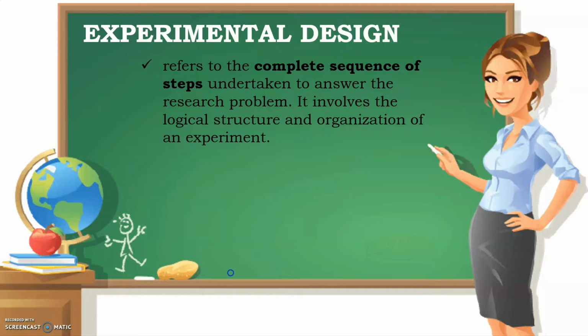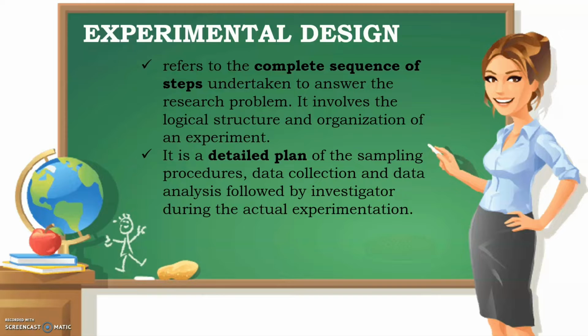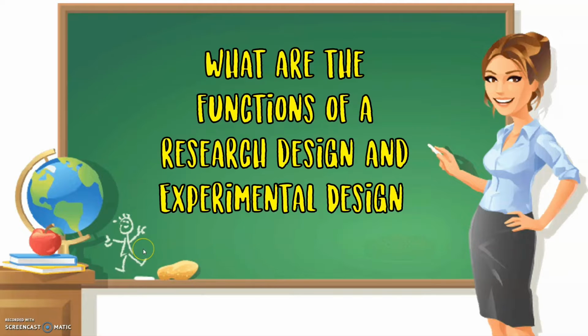Ano naman pag sinabi nating experimental design? Experimental design refers to the complete sequence of steps undertaken to answer the research problem. It involves the logical structure and organization of an experiment. It is a detailed plan of the sampling procedures, data collection, and data analysis followed by the investigator during the actual experimentation. It also includes the variables under.